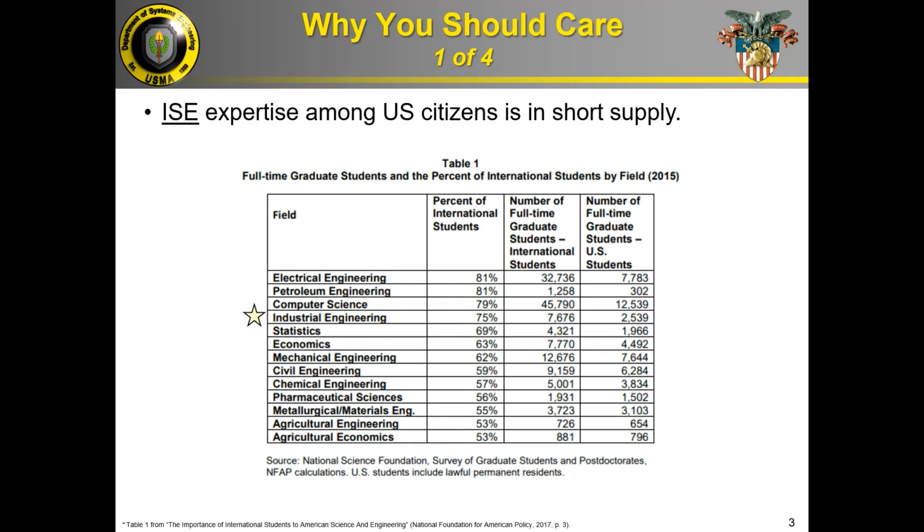So why should you care? Or put another way, why should you consider majoring in systems engineering? First, as seen in the table on this slide, the vast majority of full-time graduate students in industrial engineering, which is very closely related to systems engineering, were non-US citizens. Given the myriad of US jobs that required cleared personnel and SE skills, there is a persistent shortage of qualified personnel. While this creates favorable career opportunities, it also represents a risk to our national security.